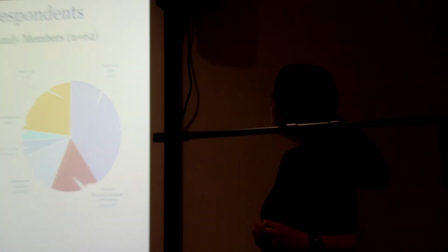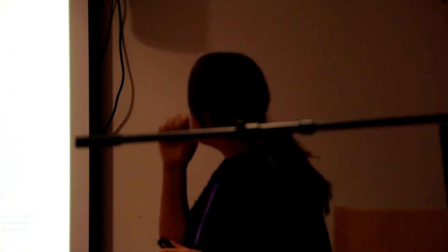So we had 40% of respondents had Bell's palsy, and we had 16% had acoustic neuroma, and then we had Ramsay-Hunt syndrome, and then the rest of them were birth traumas or other causes of facial palsy.